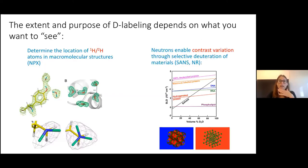What you would like to see and the technique you want to use really determines then the kind of deuterium labeling you should do. On the right-hand side, we show here that for small angle neutron scattering and reflectometry, deuteration is really used not so much to see the hydrogens, but really to use the labeling as a tool. So we can employ something called contrast variation.